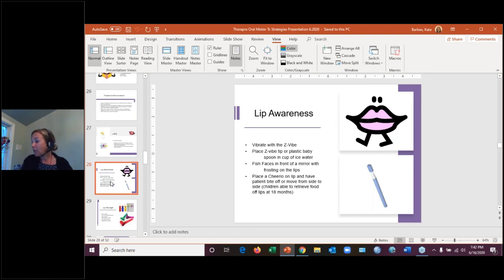I used to have a big cup, and I would fill it full of ice and water, and I would have all these plastic spoons, and I would put the plastic spoons in the cup of water about an hour before the patient I needed it for. Then I can really wake up the mouth and the lips with this really cold spoon.